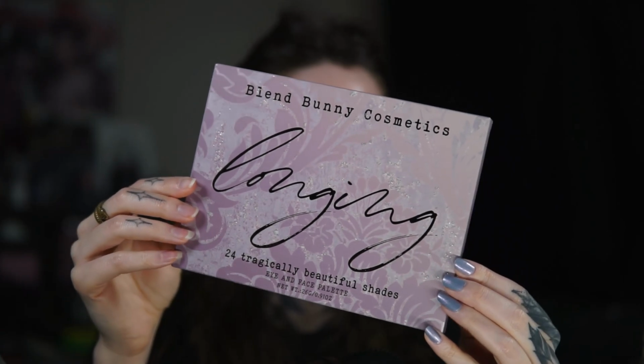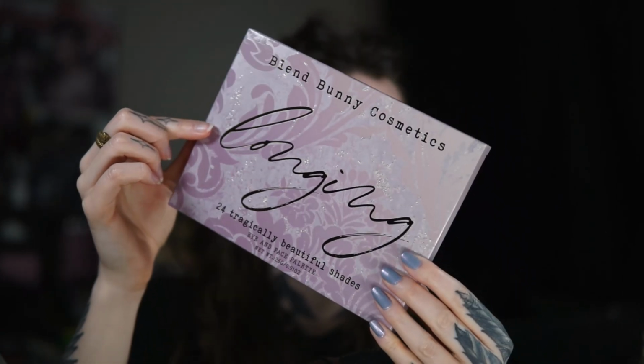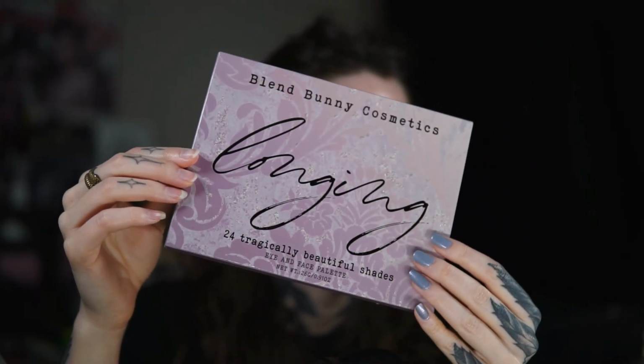Maggie! This is so beautiful. Look at those little sparkly bits too, just reflecting. You can see them really in the light. Ooh, 24 tragically beautiful shades.